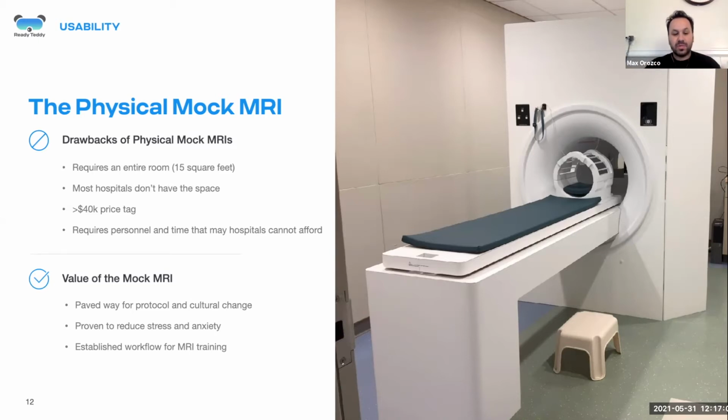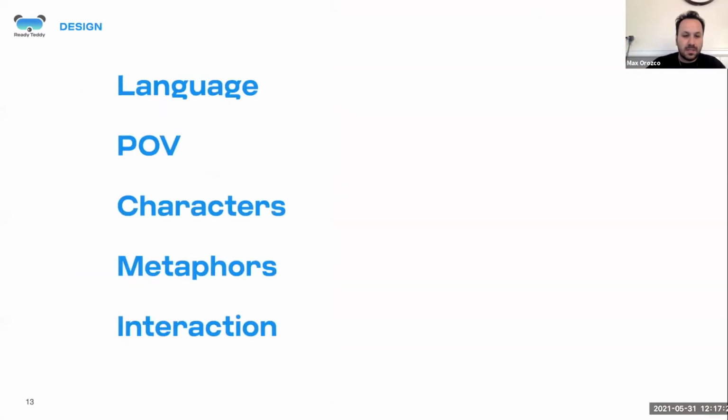But rather than recreating the wheel by transferring the experience of this physical mock MRI into a VR space, with proper design there's much more potential in ways to engage patients and prepare them for their MRI. So focusing on our design techniques, these are a few that I'll be highlighting.